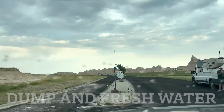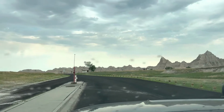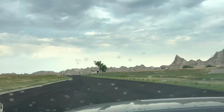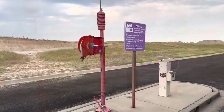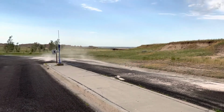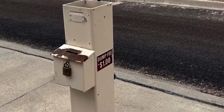If you're looking for a dump station, this place does have a dump station with fresh water. So this is where you get your water, and you can dump your stuff. They suggest a $1 donation, which we gladly did. It was nice to get our tanks empty. See the sand. Look at that. Fresh water down there. We paid our $1 and headed out of the park.